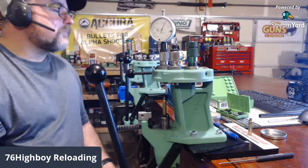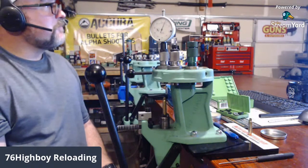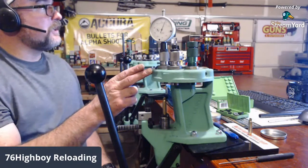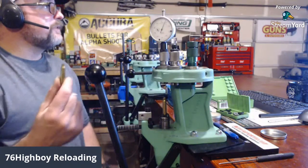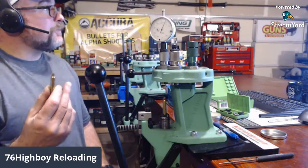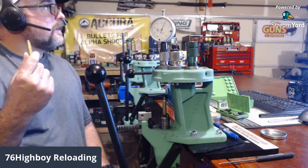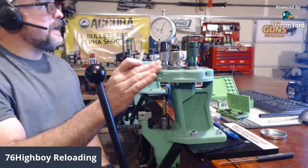Now, another thing, none of my rifle cases go across my progressive press before they're sized here. What this means is this case has now been resized. Once I trim it and take care of the primer pocket, chamfer, and deburr, then I'll clean it, and then those cases are ready to go through my progressive presses. That means I don't have a resizing die in my progressive presses. I have done all of this here.